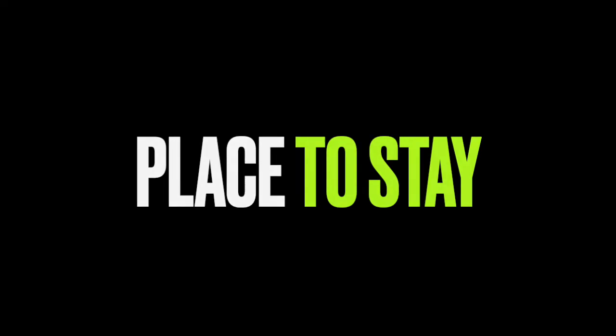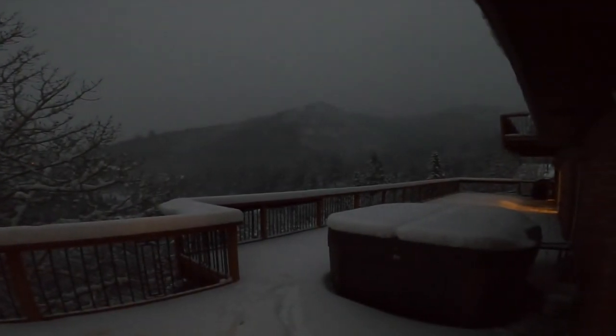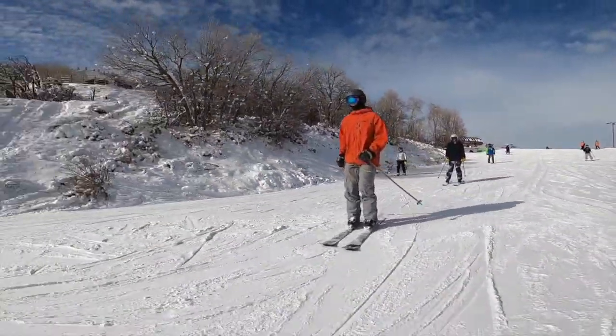Let's talk about places to stay. Maybe you want that quintessential cabin, cozy feel. That's awesome. If you're looking to be on more of a budget, think about not staying by the resorts.